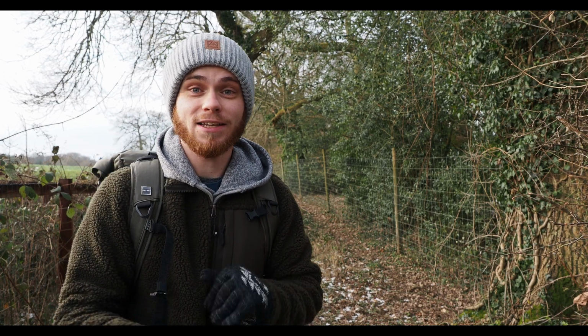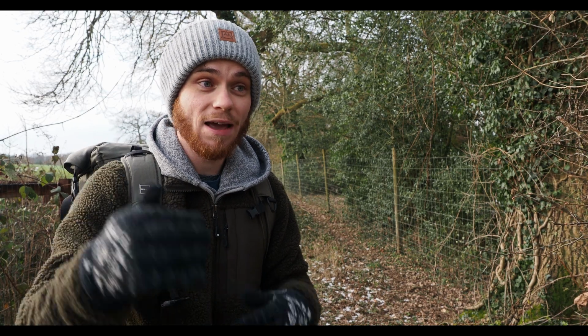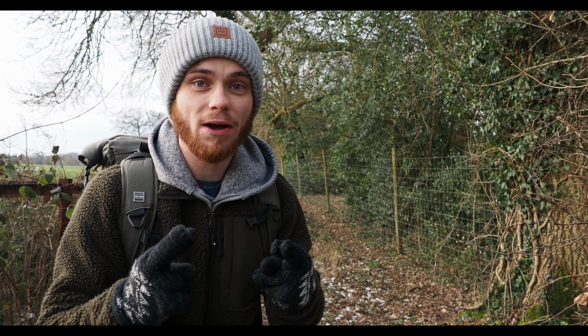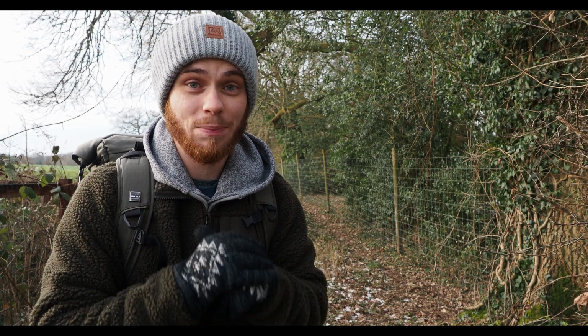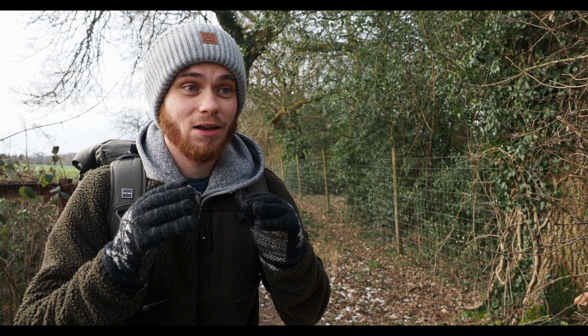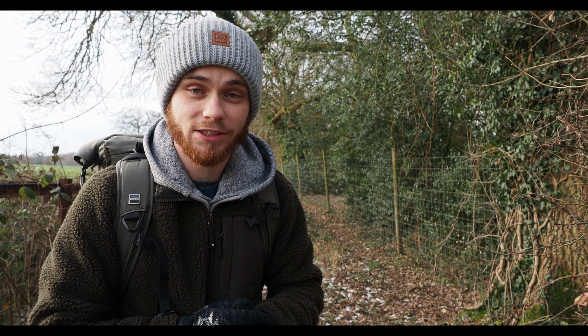And actually, it's in the direction in which I've put my camera trap. So if they have come this way last night, fingers crossed, all being well, my camera trap has got a badger. So there's nothing else to be said. Let's get to the badger wood, check that camera trap.